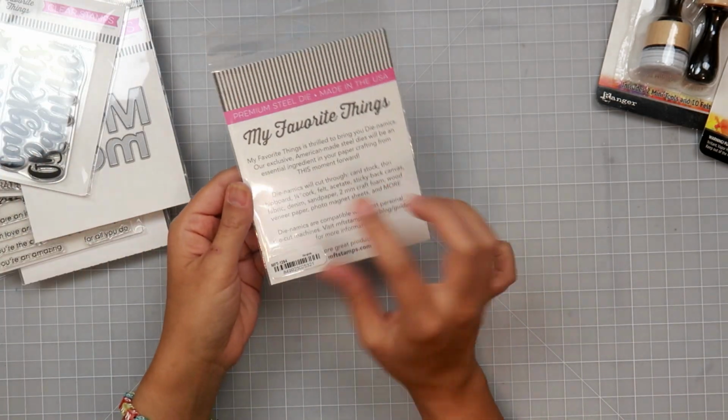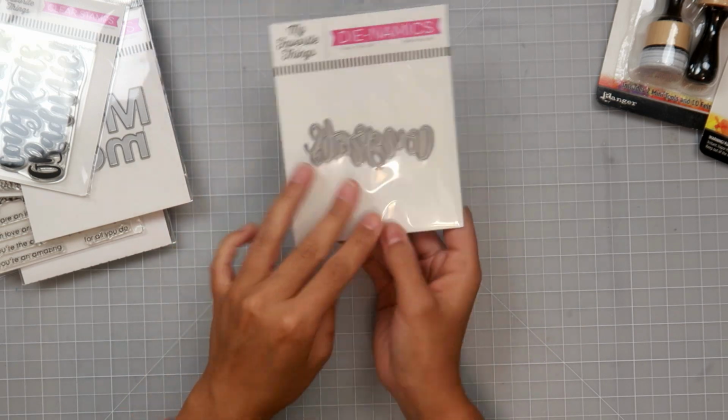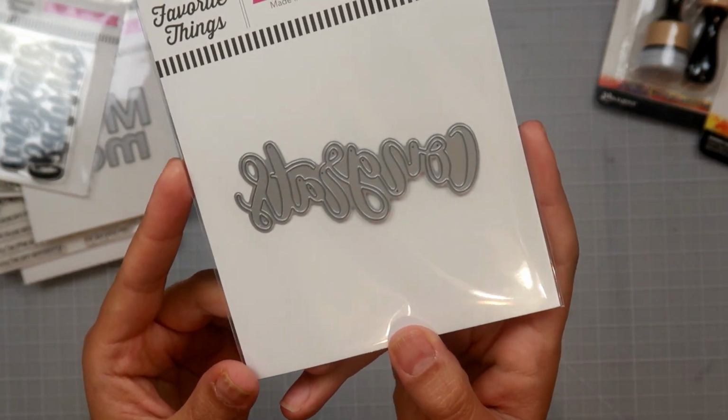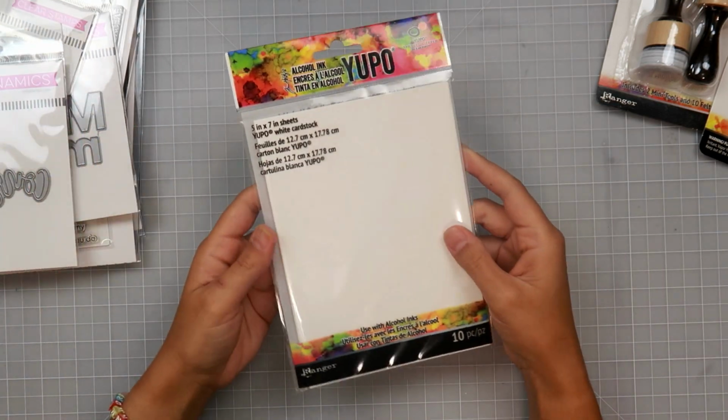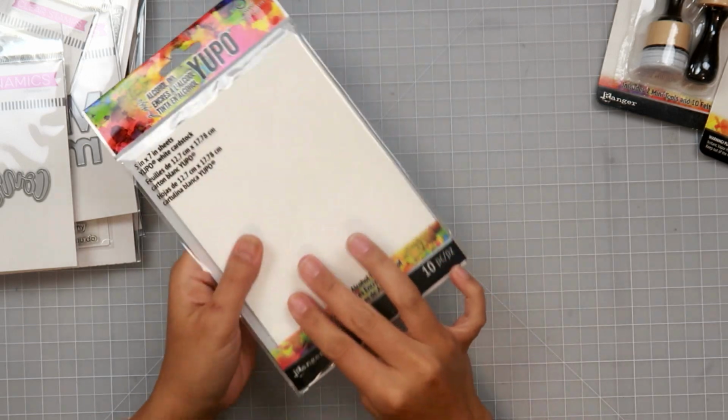And then I got this die. It is called Congrats for My Favorite Things, and I really liked the font. You can use this for a lot of different things. I also picked up the Yupo paper, and I haven't used this before.